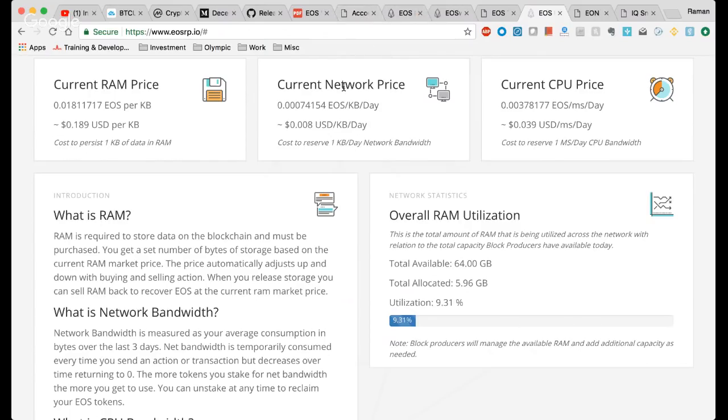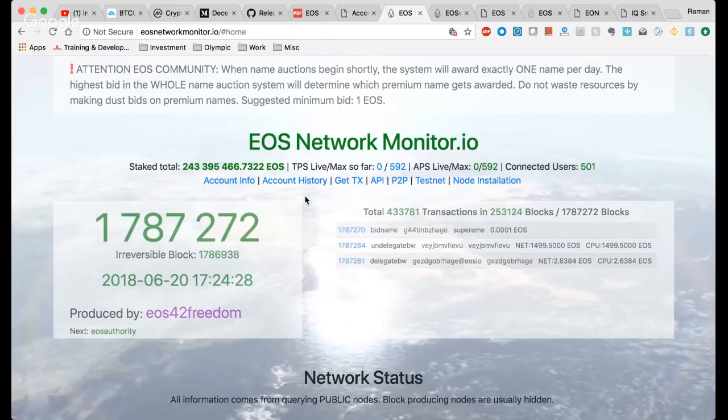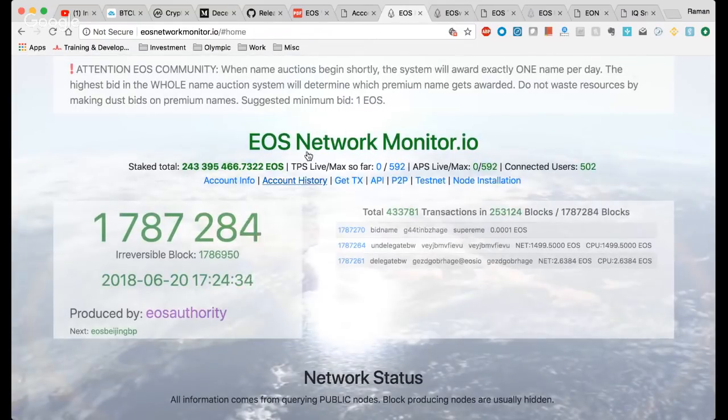But most of the wallets will start supporting this. This is again a new feature, and wallets are still under development. The early wallets like Greymass have not confirmed whether they will show these airdrops, but I believe this is not a very difficult feature. Definitely you will start seeing airdrops on these network monitors. If you enter your account here and look at the history of the account, you will definitely see airdrops coming in. But in terms of wallets, that is more of a wallet feature for when they will start showing the airdrops.